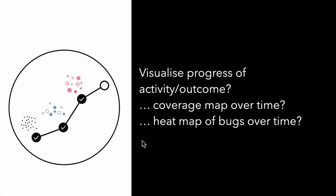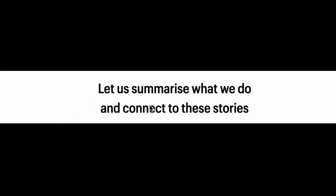We talked about three stories: one, the dog, second, the fishes, and third, the stains. So let's put them all together. Let's summarize what we do and connect these stories to what we just summarized in the context of assurance.